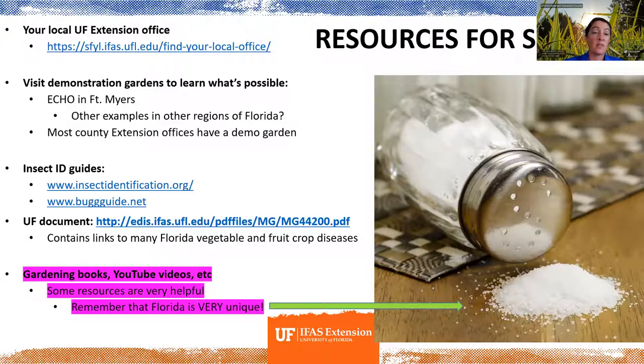There are a couple of universities. University of Florida is not the only one in the state, of course, that has an extension program. But because I work for University of Florida Extension, I'm providing you with a link to find your local extension office. And they can definitely give you a lot of help in figuring out what you're struggling with. I find it's also incredibly helpful for folks to go visit other gardens and see what seems to be working and what's not in other areas. Most county extension offices actually have a demonstration garden, so that can be a really good place to go learn.